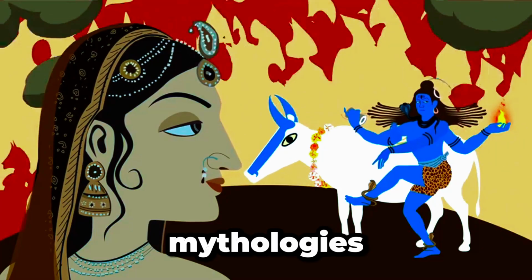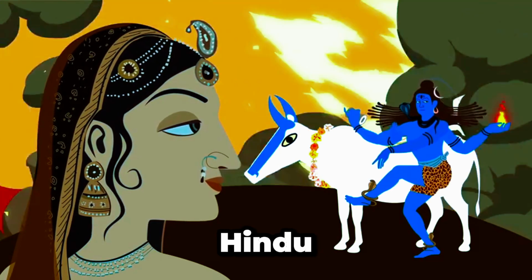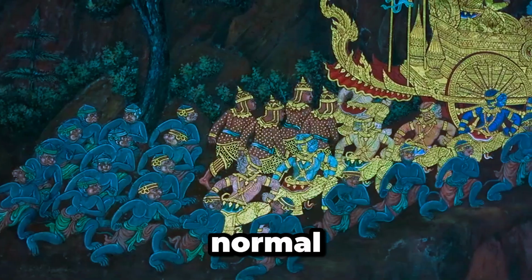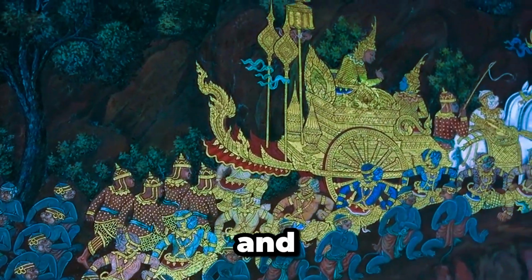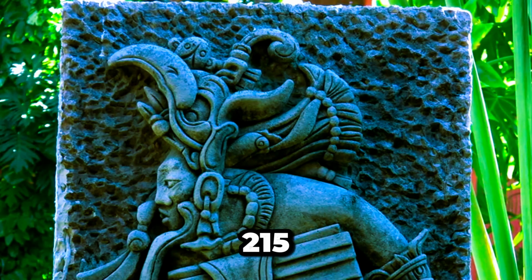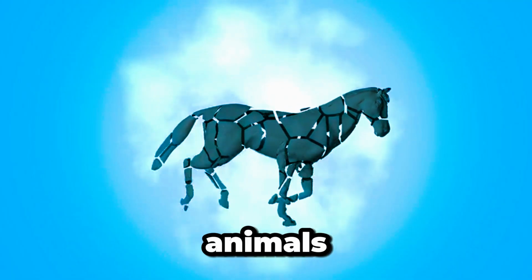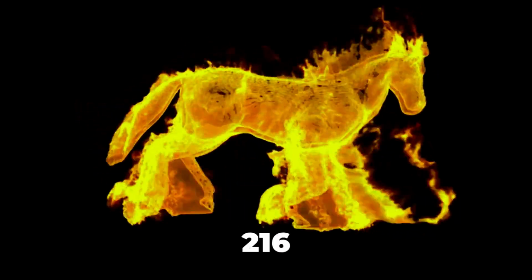[214] The mythologies of many cultures, including Greco-Roman, Hindu, Islamic, and Germanic, include references to both normal horses and those with wings or additional limbs. And multiple myths also call upon the horse to draw the chariots of the moon and sun. [215] The horse also appears in the 12-year cycle of animals in the Chinese zodiac related to the Chinese calendar.